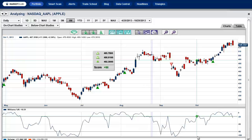Adam Hewison here, co-founder of Market Club, with your market update for Tuesday, the 29th of October, almost coming to the end of the month. So the Apple update, we'll be talking about that today, and we'll also be talking about why UPS could be a big winner in this quarter.